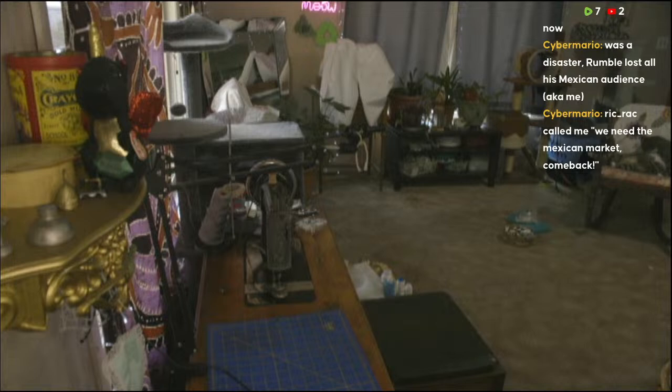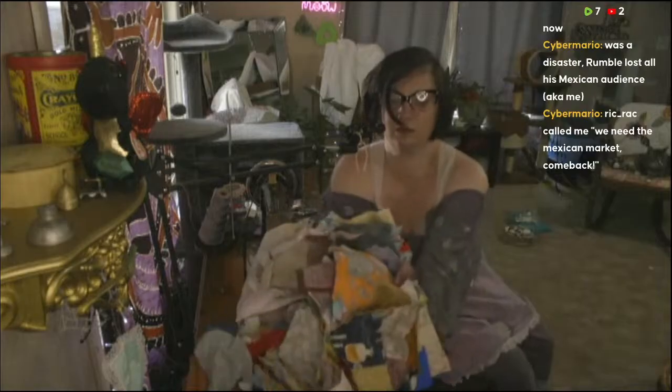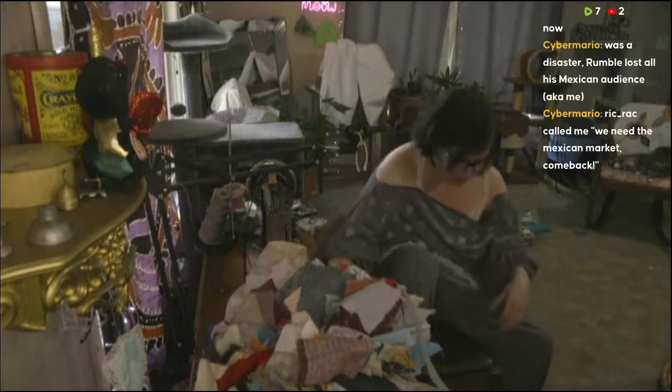Okay, do I have enough pieces for now? Hold on, I'll be right there. Phoenix, pretend to be better. No, I'll just disgorge blocks overboard now.